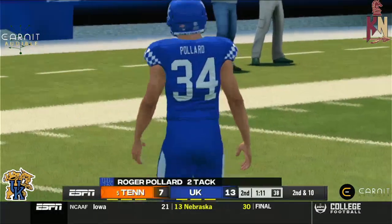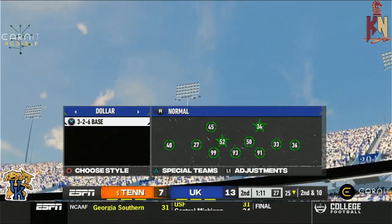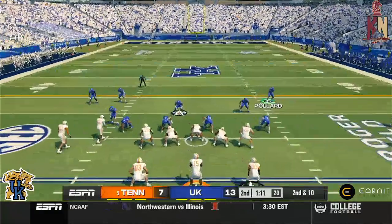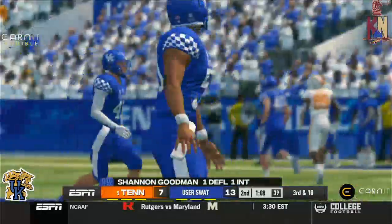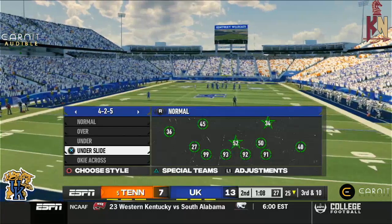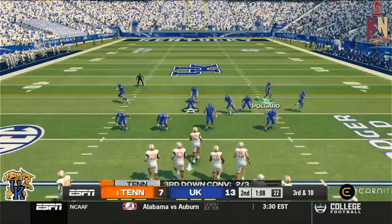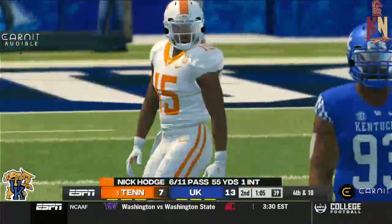Quick throw out to the receiver, incomplete. They got lucky on that play. That receiver was wide open, but the quarterback just missed it. From their own 25-yard line. Second down. Throws incomplete. Broken up. We've got third and 10. Ball on the 25. Pass out to the tight end, but it's incomplete.